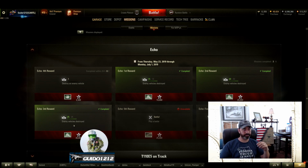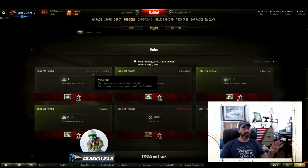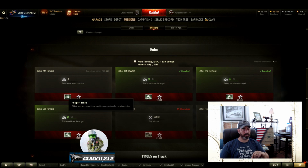I already discussed that. Then there's the fourth reward, which seems like it would be just the daily reward or something. But anyway, that was daily. So if you destroyed an enemy vehicle, you got a stamp, and you got 25,000 experience, which is a decent deal. And then those stamps, which is this stamp, right?